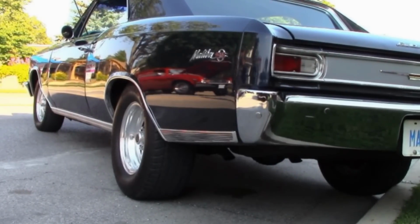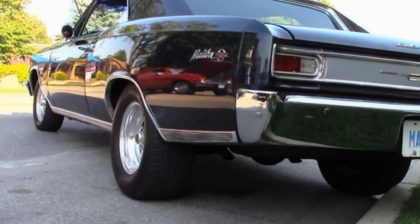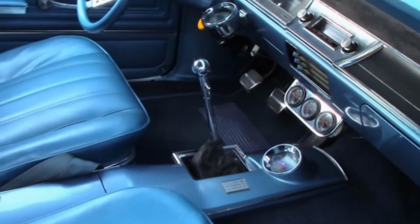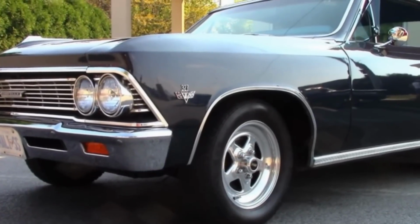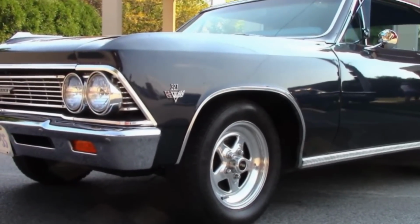Dan is a VW drag racer. He knows a lot about VWs, but he also owns this beautiful 1966 Chevy Malibu SS since it was brand new. Everything about this car is original, including the 327 engine, interior, and factory 4-speed. He's now restoring another similar 66 Malibu SS for his wife. This one a convertible with automatic transmission.